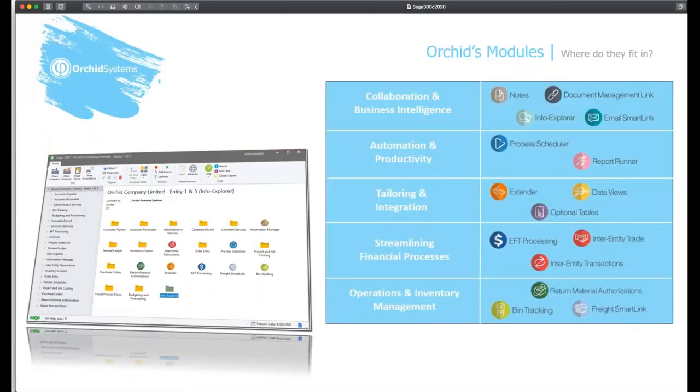Our 13 modules are grouped into these 5 product categories. We won't go through all of them today, but in this presentation, we will focus on collaboration and business intelligence, with Document Management Link for going paperless, with Notes to facilitate collaboration between team members. We will also look at automation and productivity with Process Scheduler to automate Sage 300 tasks and Report Runner to run Crystal reports and Sage financial reports automatically.